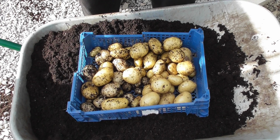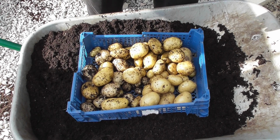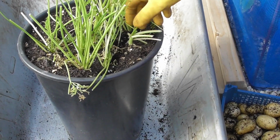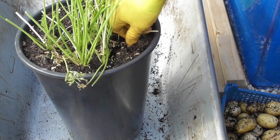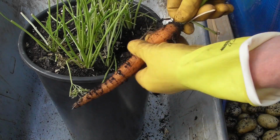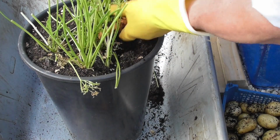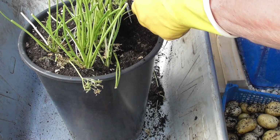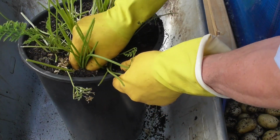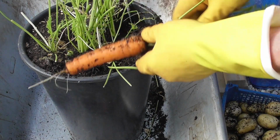Okay, I'll grab a few carrots and then I'll have the beetroot out from that bed over there. Okay, be back shortly. Right, we'll see if we've got any. Oops, sorry for moving camera. Well, that's one. Two. Not fantastic, but the carrot.